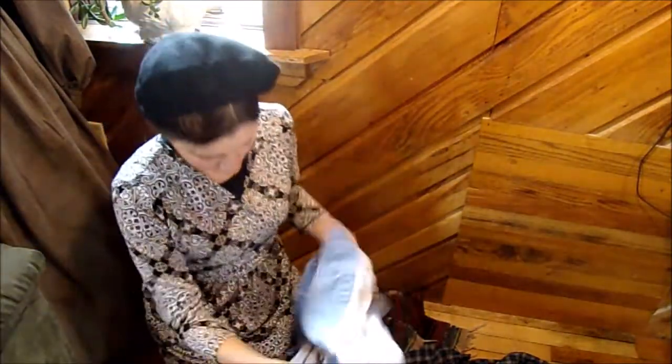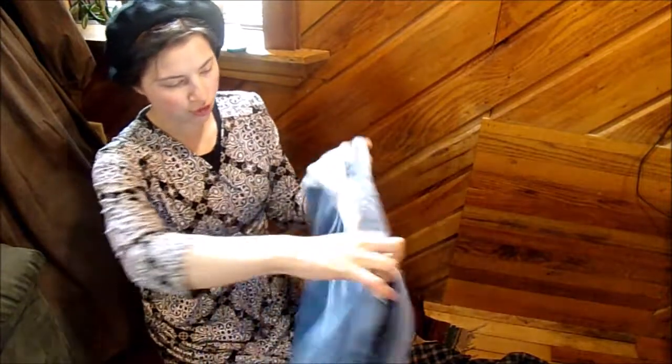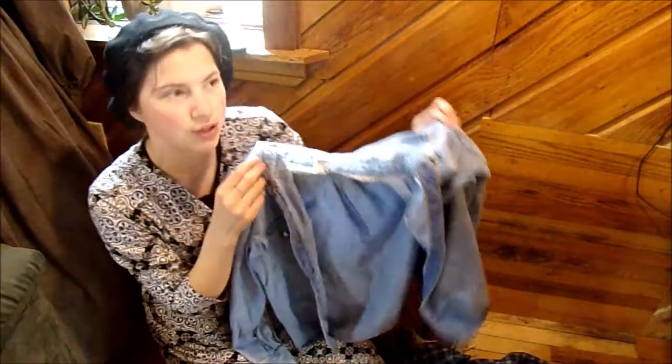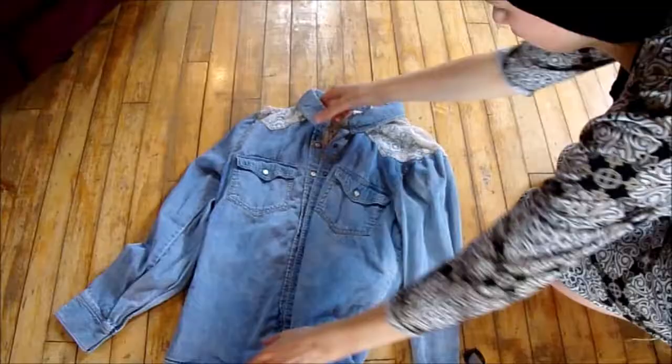Next thing I came across isn't really vintage, okay, but it was too cute to pass up. This lovely little jean coat, and the lace kind of makes it look vintagey. And you can wear it with an outfit, kind of westerny, right? Because I have to do something kind of westerny with my leaving this year.